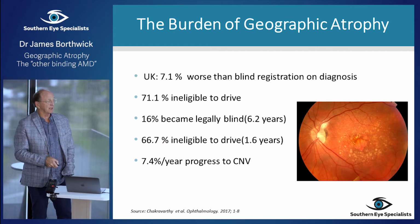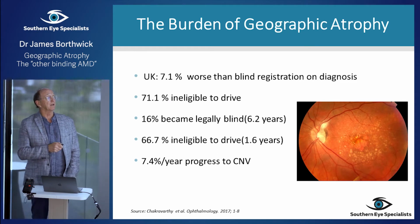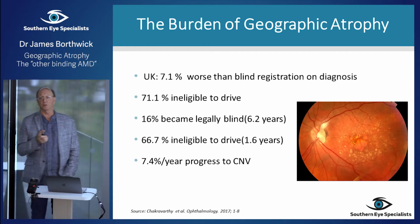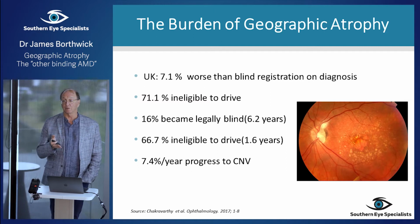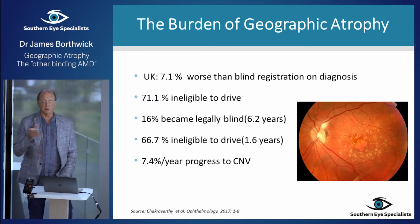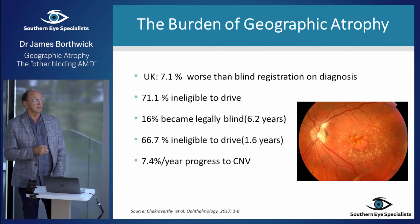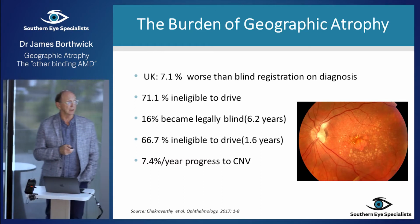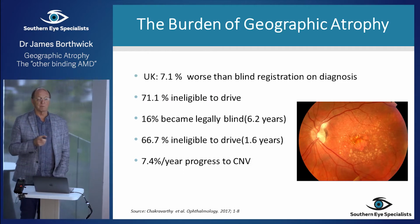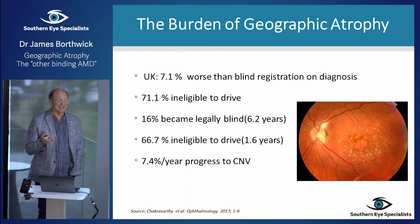Chakravarti did a study on the incidence of geographic atrophy in the UK, and 7.1% of the people had vision worse than blind registration at diagnosis. 71% when they were diagnosed were ineligible to drive. Just these figures surprised me, to be quite honest. I'd like to think that we're better than this. 16% became legally blind within, on average, 6.2 years, and within a median time of 1.6 years, 2/3 of them had lost the ability to drive or pass the driving license test anyway.